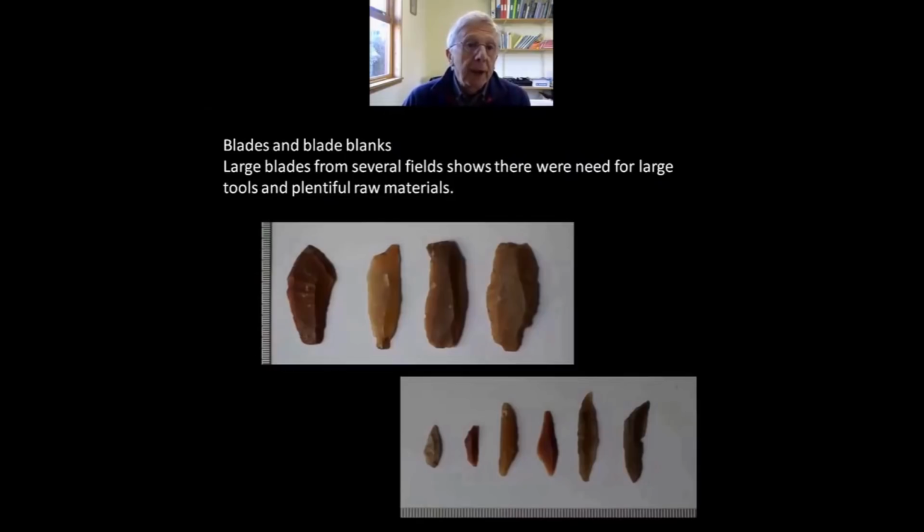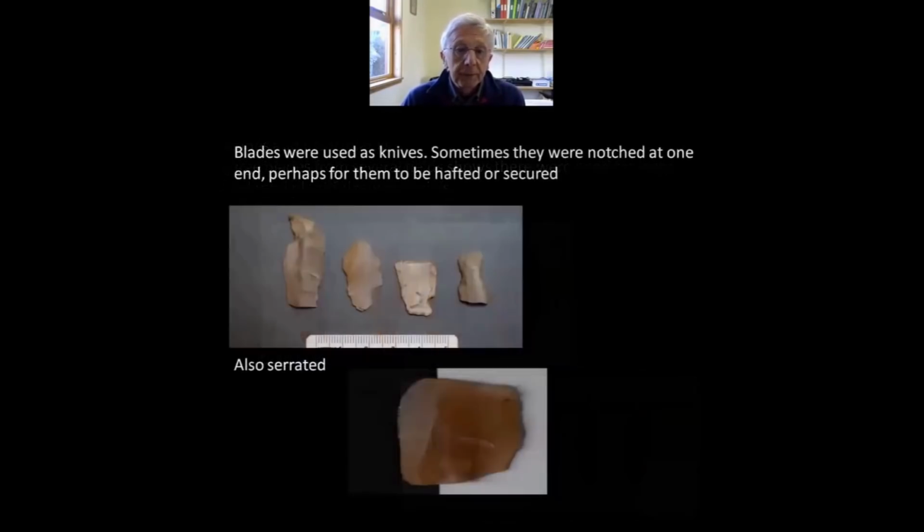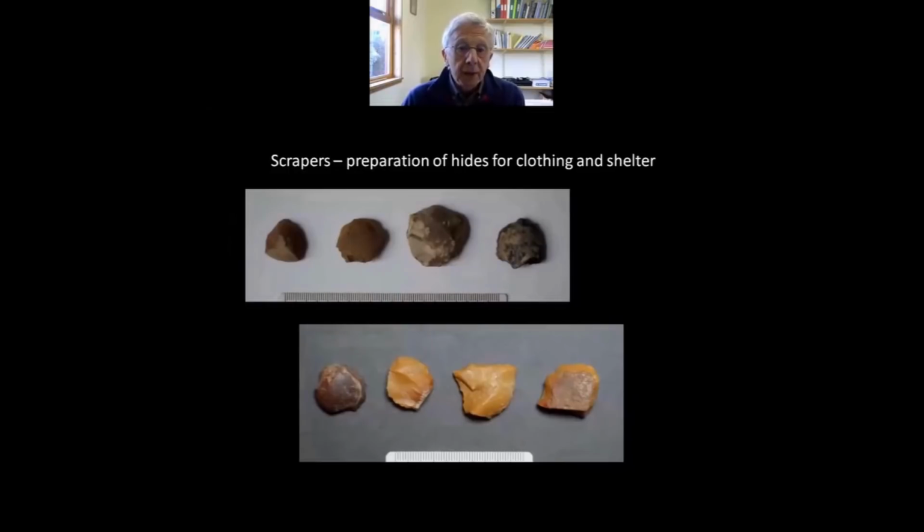We get lots of large blades, which shows that they've got fairly large sized core and not short of material from which to make their tools. And some of them have got a slight notch, which means it's easier to fix them into a piece of wood as a handle, so they could be used as knives. And some of our finds have got serrated edges, which makes them much more useful for, say, cutting wood. And these are scrapers, used for the preparation of hides, so they can be used for clothes.